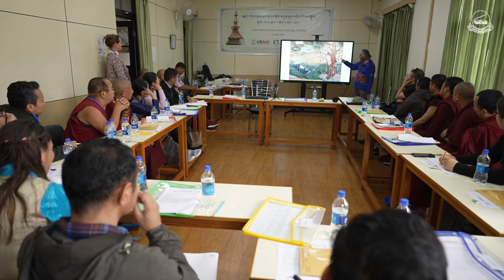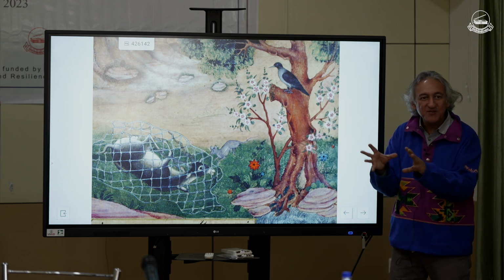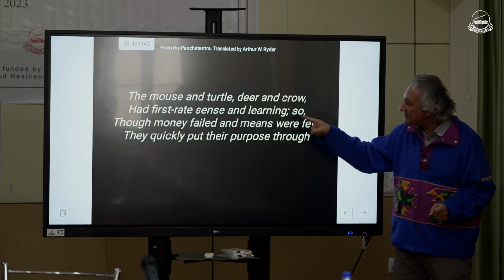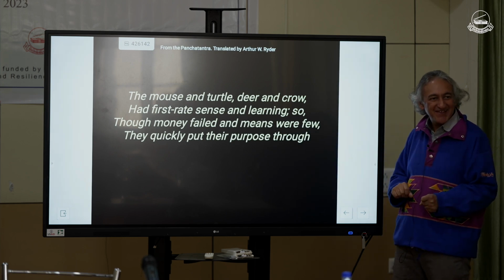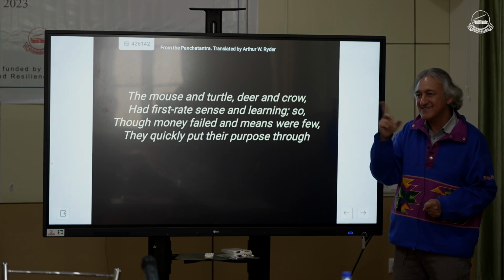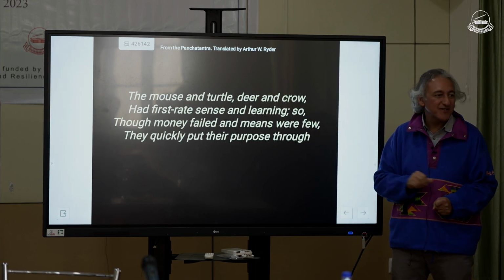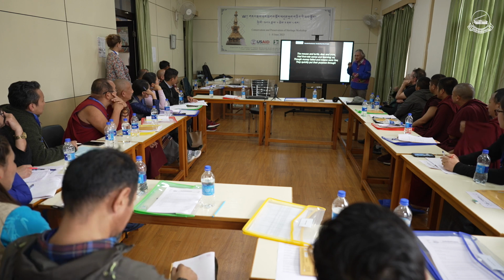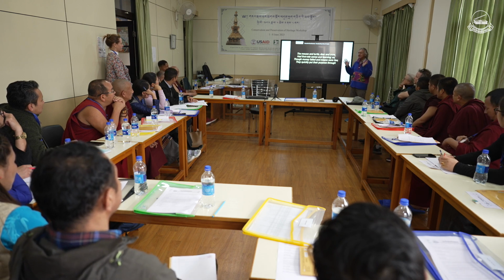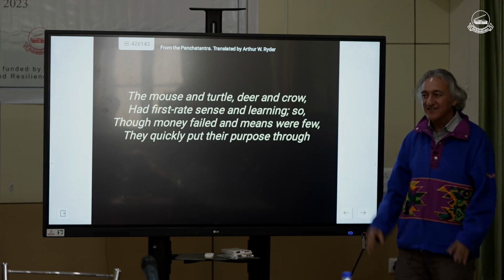Okay, remember that story about the crow and the deer and the animals, and they had a problem, and then they came together and solved their problem, right? The Panchatantra says this also: the mouse and turtle, deer and crow had first-rate sense and learning. Though money failed and means were few, they quickly put their purpose through. So it is really not everything about finances and other things which is important, but as Geshe-la also said, there is this thing about human endeavor. It is about endeavor, about all of us coming together and working together.